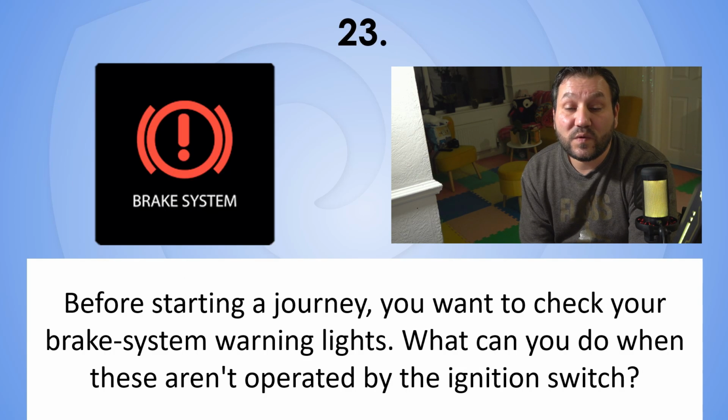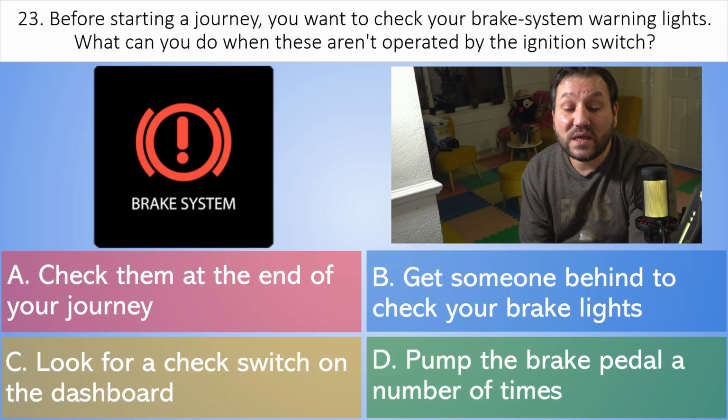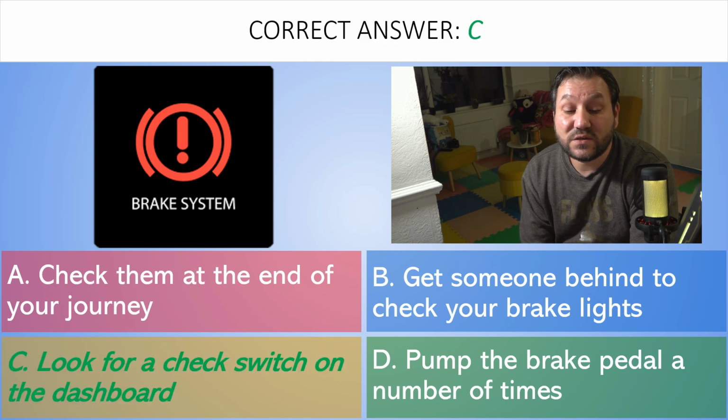23. Before starting a journey, you want to check your brake system warning lights. What can you do when these aren't operated by the ignition switch? A. Check them at the end of your journey. B. Get someone behind to check your brake lights. C. Look for a check switch on the dashboard. Or D. Pump the brake pedal a number of times. The correct answer is C. Look for a check switch on the dashboard.